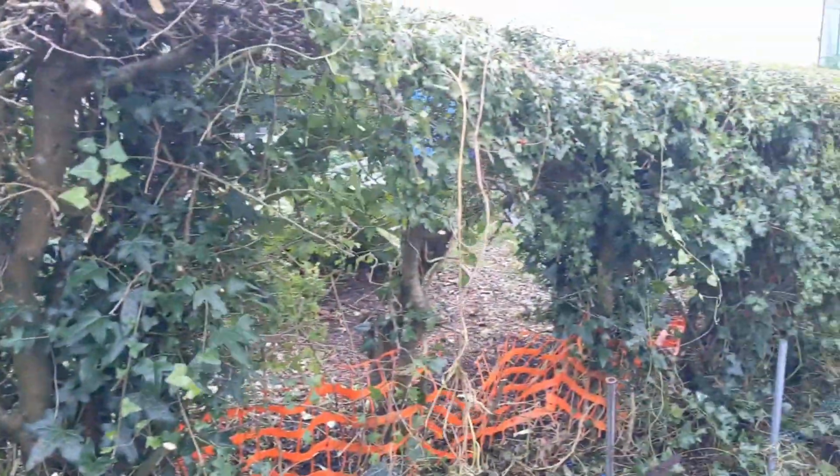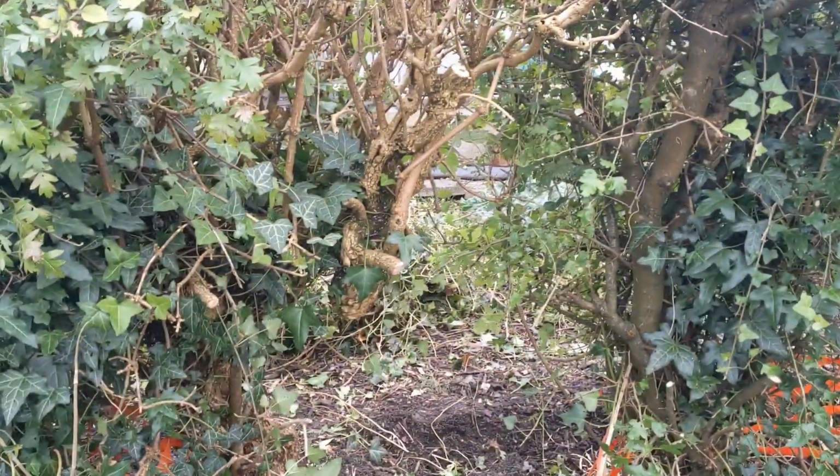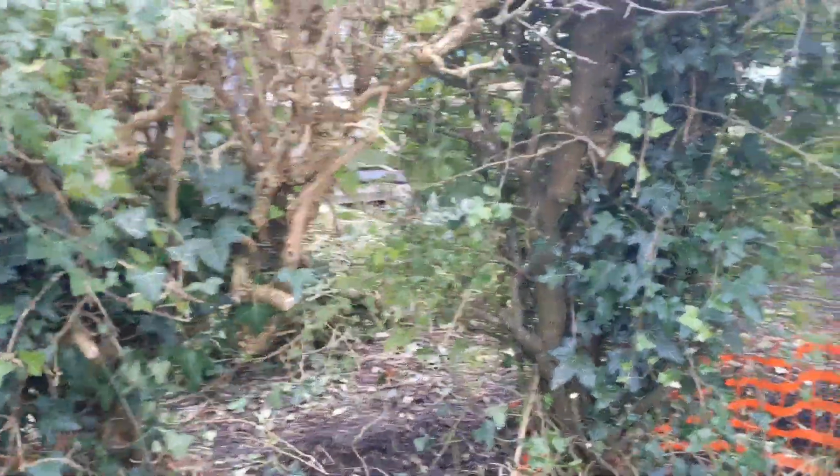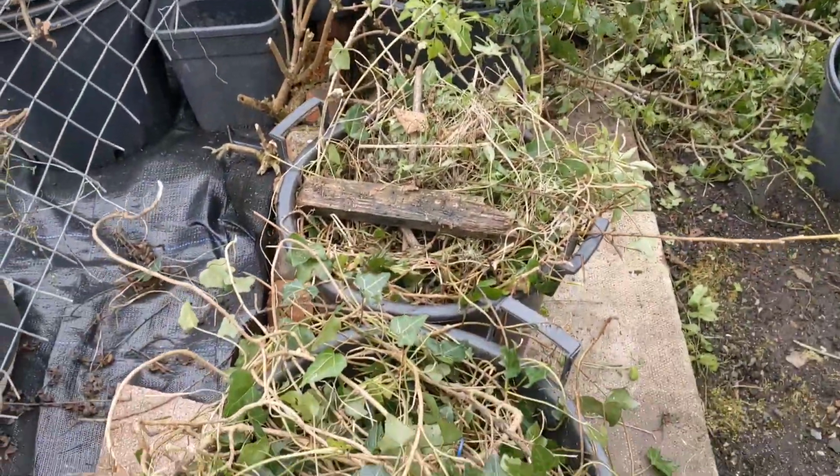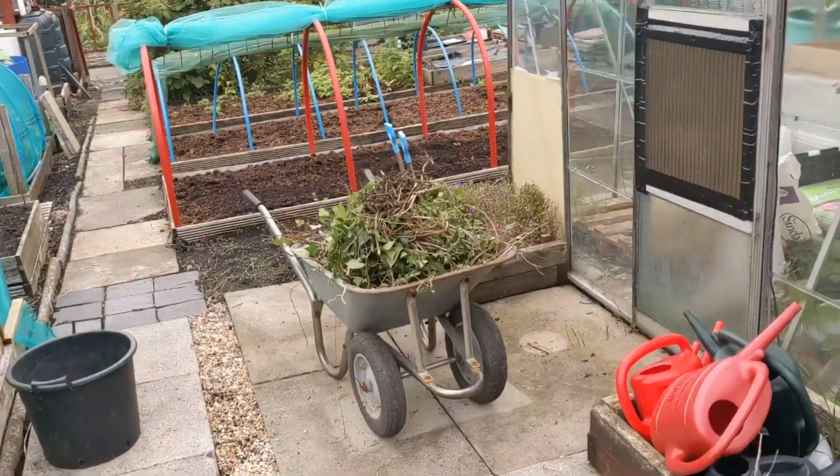There's big gaps in the fence as I've been going along, so to be honest, I've just cut back. I've just gone on the other side. I'll just show you now on the other side. They're all pots full of weeds and a wheelbarrow full.